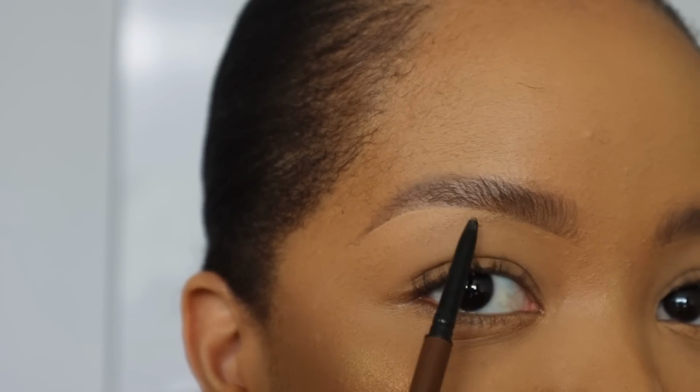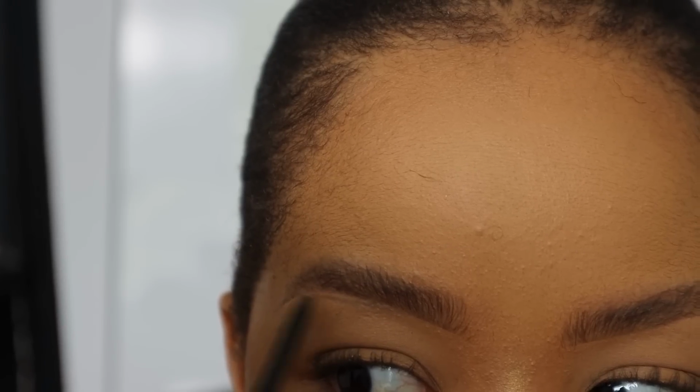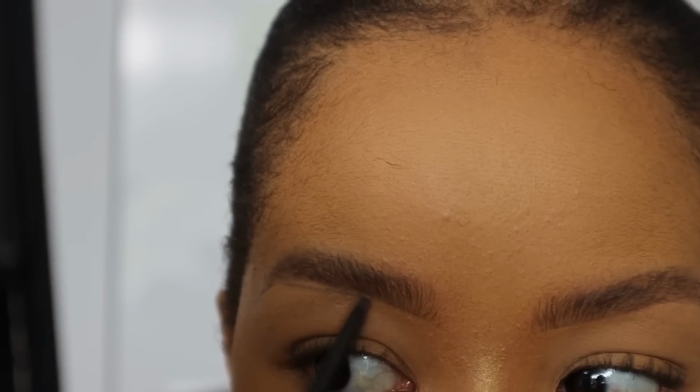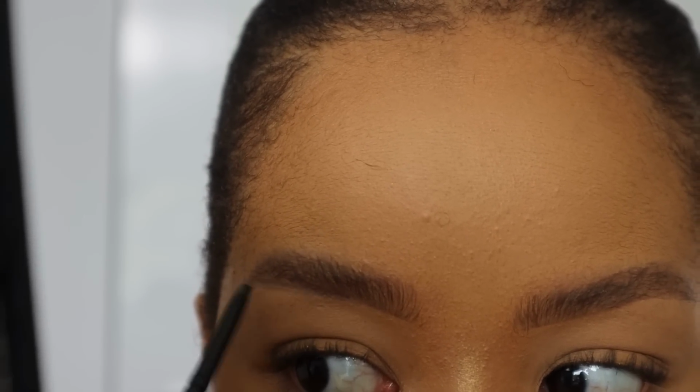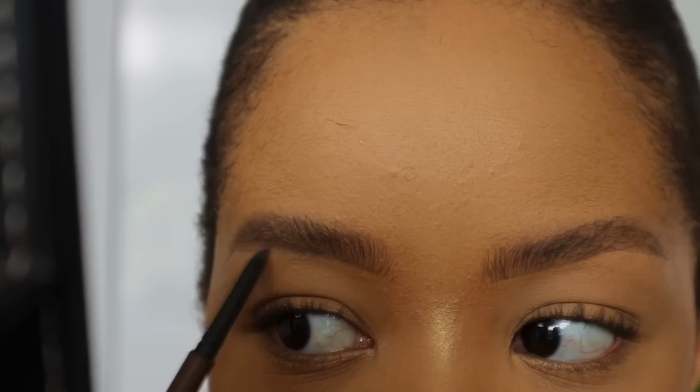Okay, so what you want to do is fill in where the arc is. You want to make this and that meet. And I usually do the straight brow when I haven't threaded my brow. So when there's hairs there and the concealer can't hide the hairs, I just go for this look, because it just makes the most sense.